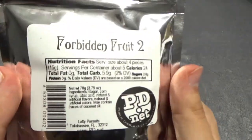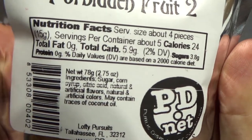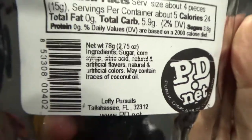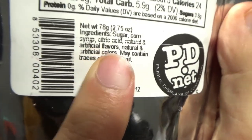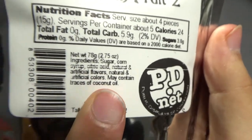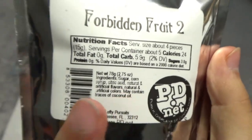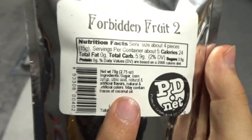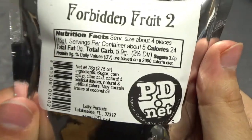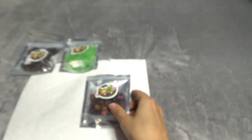And congratulations to PD.net and Lofty Pursuits. See, they don't tell us, so it just says artificial flavors, natural and artificial colors. Making it just a coconut oil, huh. I don't think I've ever seen them actually put coconut oil into candy on the channel. So I wonder if that's maybe a lubricant they use or something. But yeah, that's very good.